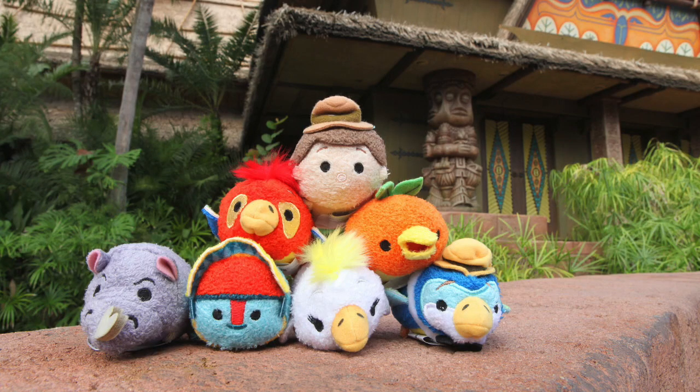And then you've got Jose. And I think this is Rosita, the 7th showgirl, who was originally missing from the attraction, but she's now in the Tiki Juice Bar next door, and she's been restored to her former glory. So I think this is Rosita. I thought I had the full Adventureland set, but when I was getting pictures for this video, I found this orange bird, so this has been added to the list of Tsum Tsums I need.